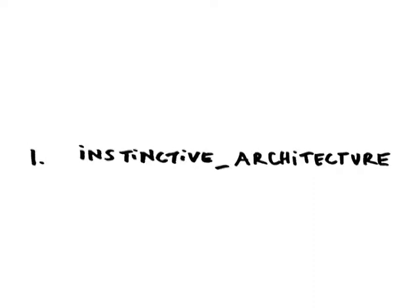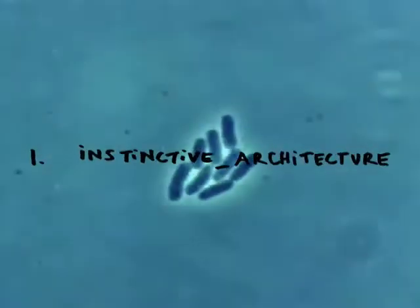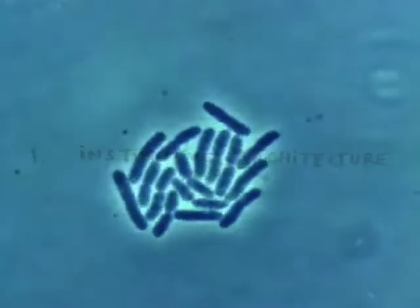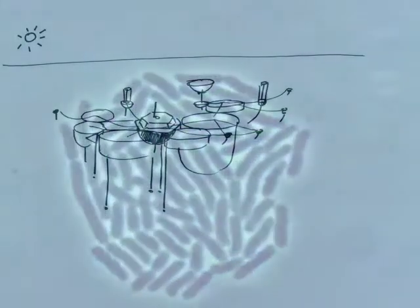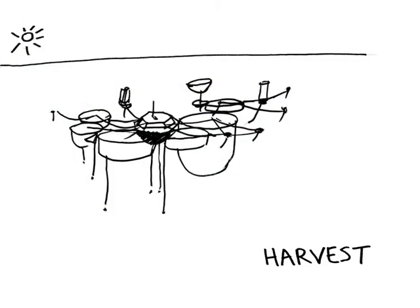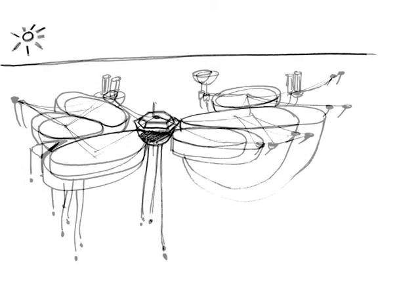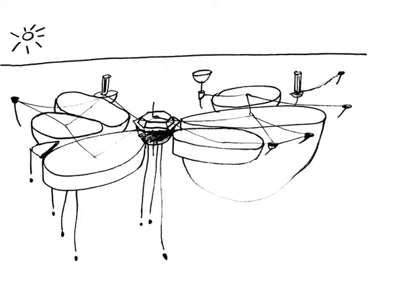One, instinctive architecture. At the core of Open Sailing is instinctive architecture. Open Sailing behaves like an intelligent living organism, reacting to the conditions around it. When the conditions are good, we spread out and harvest. Open Sailing automatically occupies the largest space possible with its nets and harvesting facilities to reap the oceanic rewards.